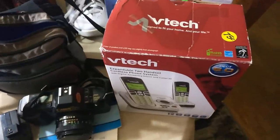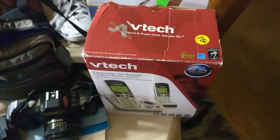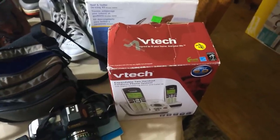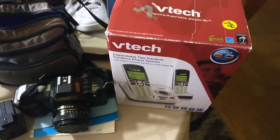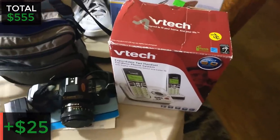I also picked up this VTech DECT 6.0 phone. For 75 cents, I didn't want to buy it, but when you put 75 cents on it, it's impossible not to make money on these, unless, of course, they don't work. I popped it open. Looked like everything was in there. You can sell the handsets individually on eBay for like 15 bucks. You can sell the whole thing for like 25 bucks. You just can't go wrong picking it up for 75 cents.